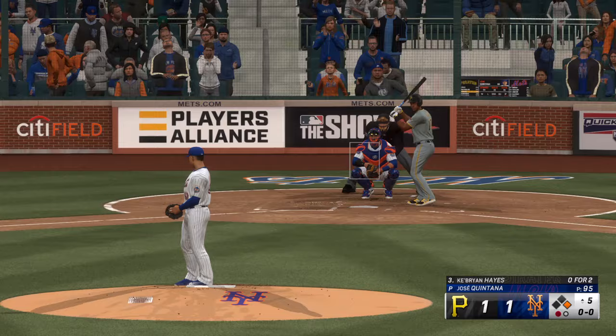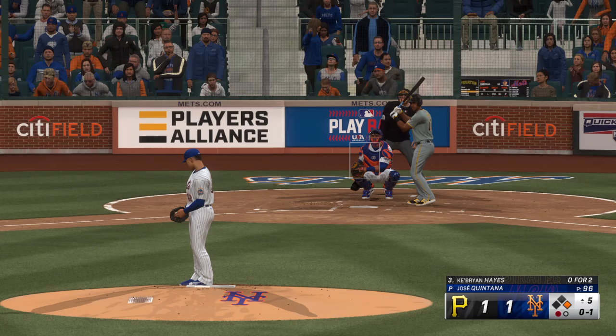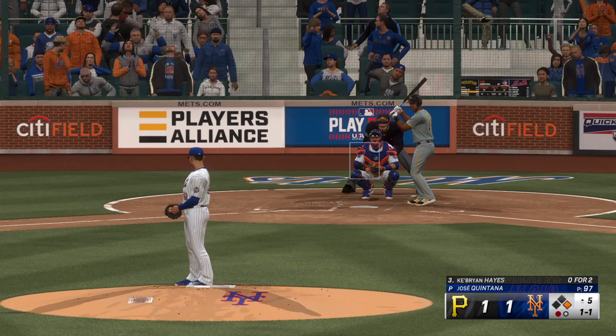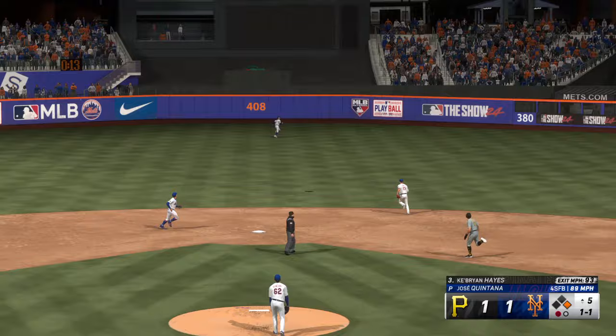And fouled off. Here comes a pinch. Inside one. And that one in the air center field. Nimmo has it sized up. Drops into the glove.